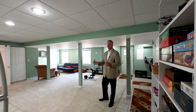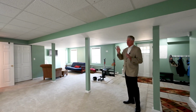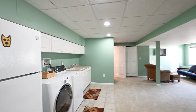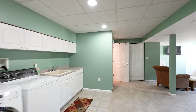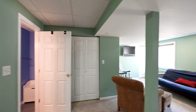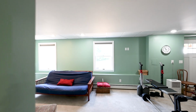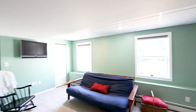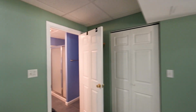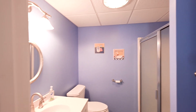The lower level space here is very flexible. You have a washer dryer set up with a sink and lots of cabinetry from the old kitchen. There's a 3/4 bath set up down here. Then you have an area that they use as an exercise room, and adjacent you have a sitting area with a television. So this is a very flexible space. Could be a playroom if you have young children, could be a game room. It's walkout, so there's lots of natural light.